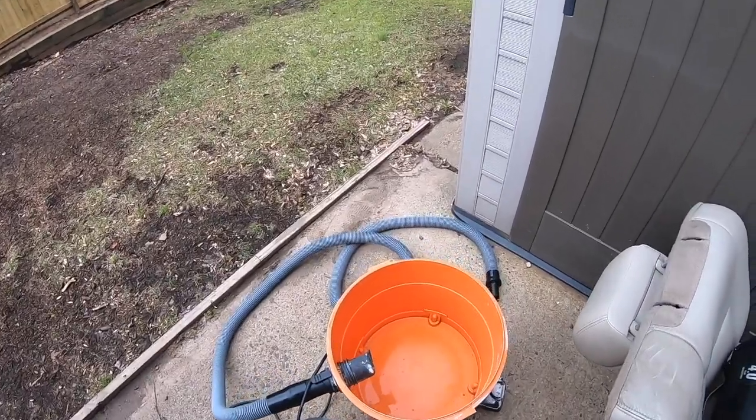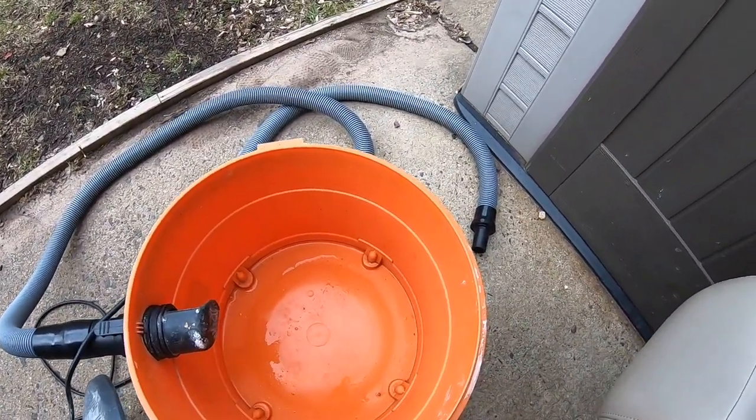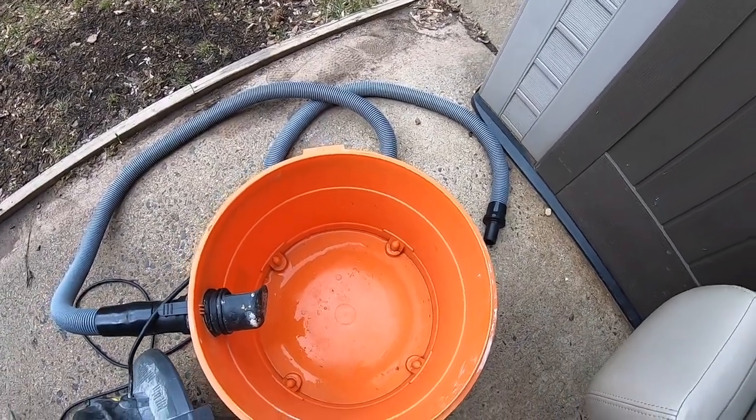Also, I just want to show you guys, this vacuum is completely empty, so by the time I'm done, we're going to see exactly how filthy the water is going to be in here.